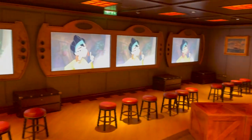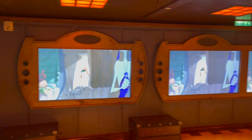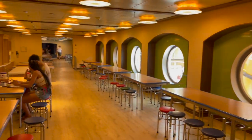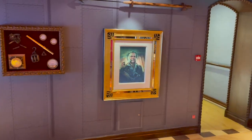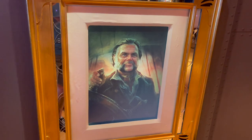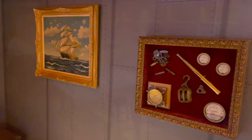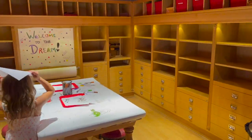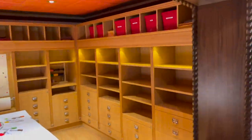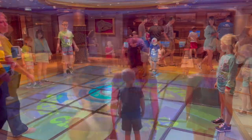We're here, lots of seating. We got this movie playing right now. Really cool. The living pictures are so cool. Another art area, so this one has markers. The other side had tracing stuff. So she just announced they're gonna do a special floor game.